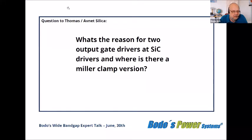Here we are, and it's addressed to Thomas from Avnet Silica. What's the reason for two output gate drivers at SiC drivers? And where is there a Miller clamp version?